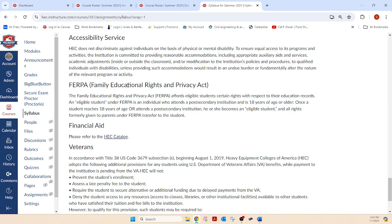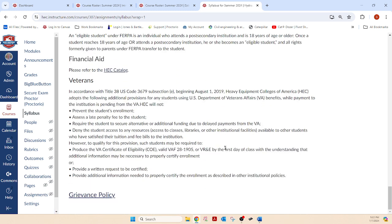This talks about accessibility. This talks about privacy, and this in the catalog talks about financial aid. I'm not going to read through this. You're welcome to. It talks a little bit about the VA. Some of you, I'm sure, are here getting financial assistance from the VA.